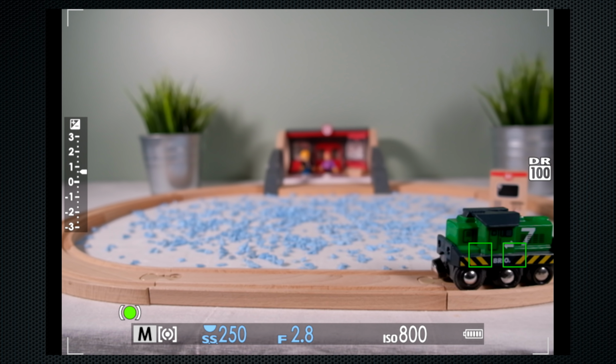The focus area options include all, which is the setting I use, and although it's not available in all modes, I set the focus points to the maximum 425. Press the focus area selection joystick to see the grid of points that covers the entire screen. Turn the front command dial to cycle through the size options. You'll see that some only have 117 focus points, and all can be moved using the joystick.